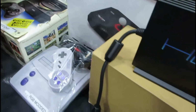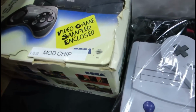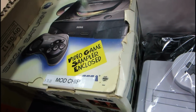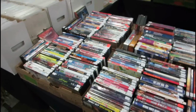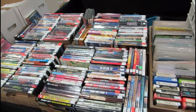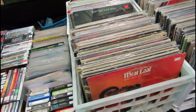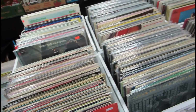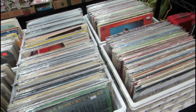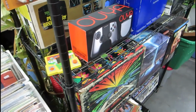There it is there. He wanted $70 for it, and it said it was modded with a mod chip there. And now I did ask, does that mean it'll play anything? Because I know you can have it modded to play either games you've burned on disc, or you can have it modded to play Japanese games. And John wasn't around when I asked that question. And the guy who was there didn't quite know the answer, so I passed on it, but maybe someday.